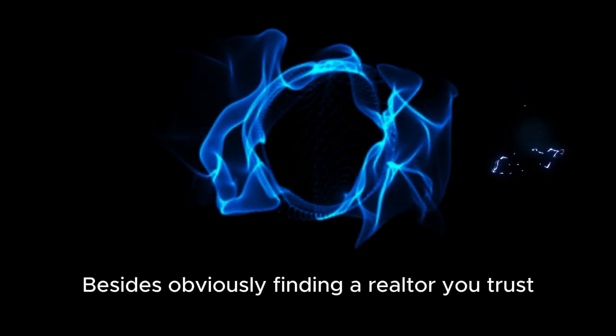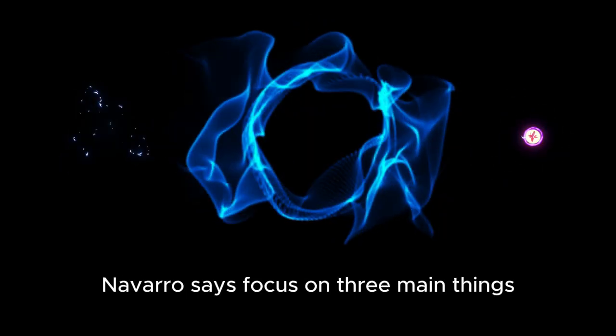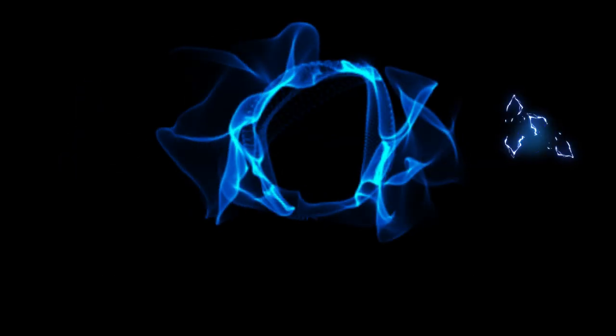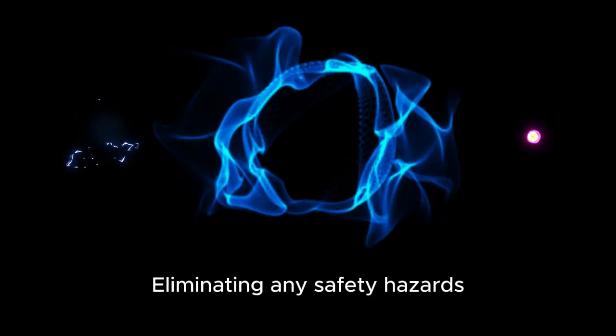Ouch. So what's the fix? Besides, obviously, finding a realtor you trust. Well, once you've got that price right, Navarro says focus on three main things. Making sure all the major systems are good to go, eliminating any safety hazards.